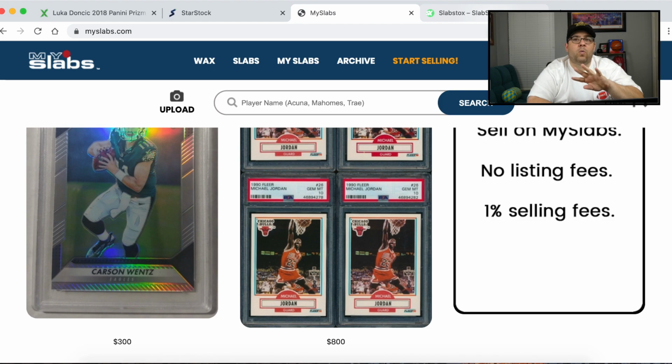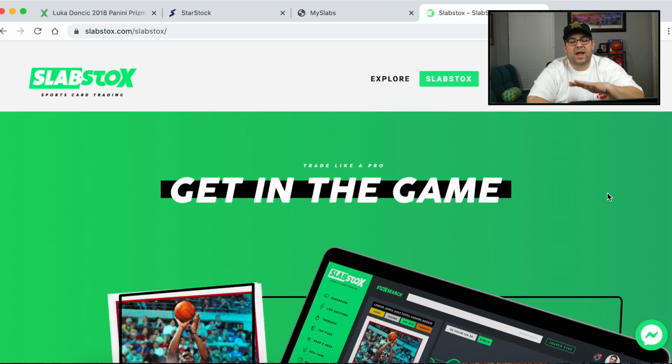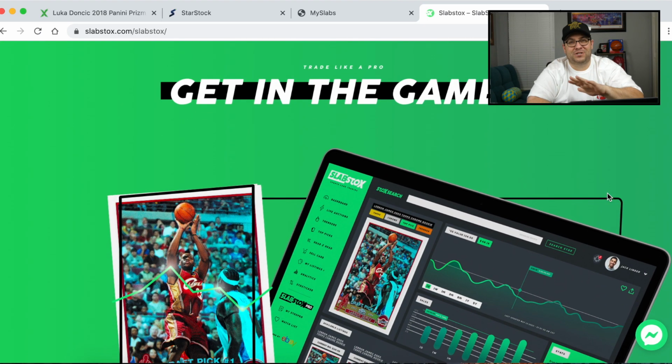And then the fourth and final one we're going to look at is actually one that hasn't yet hit the market, and it's from our friends at Slab Stocks. So they have an actual marketplace that they're working on and developing, and I'm excited to see this. When you're really just looking at the pictures on the website, I don't know if we have everything to go off of just yet. So the proof will really be in the pudding once this comes out, and we'll see if they get a bunch of traction and actually make it.